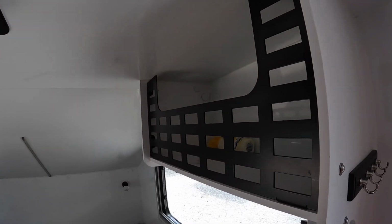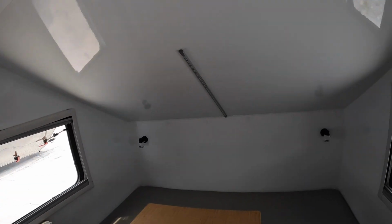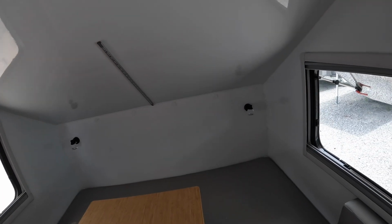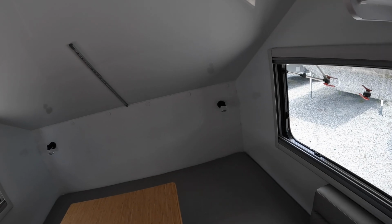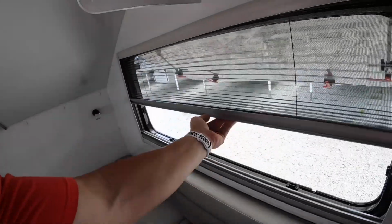Got a couple of cubby holes up here for storage. Waking up in the middle of the night and hitting your head is not an issue. Literally never even come close to hitting it once. You do have day and night shades on each window.